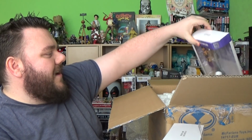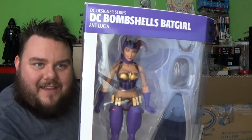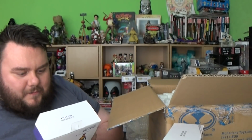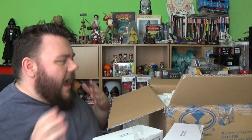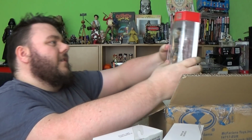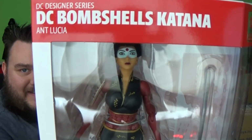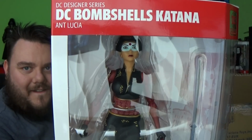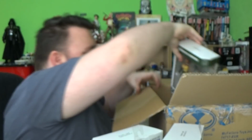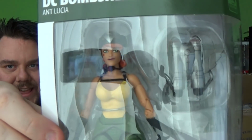Second in the box. Yeah, it's another DC Bombshells. It's the new Batgirl. Oh, she looks sick, man. Loving the face sculpts on these. The pictures online of these figures aren't doing them justice. They are beautiful figures. Another one. DC Bombshells Katana. Oh, wow. Yeah. DC Bombshells Katana there. Oh, she looks sick. Which means the other figure in here must be... It's Hawk Girl. Yeah.